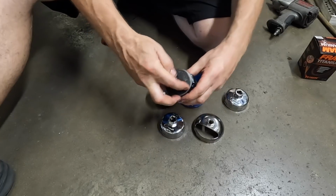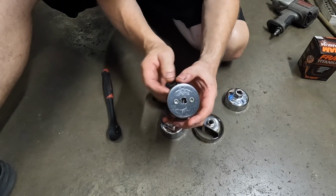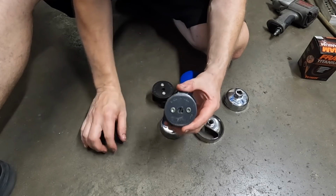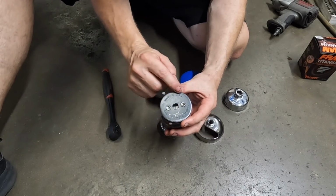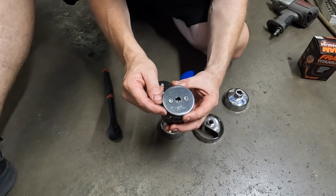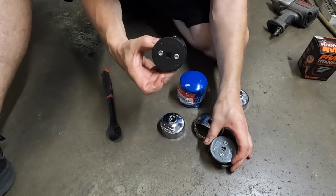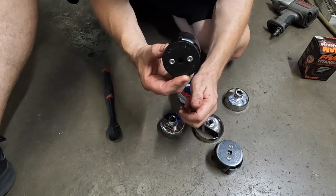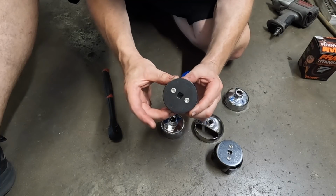So this one here, this is the one I've been recommending on a few of our videos, and I feel bad that I've been telling you to buy this. It's made in the USA, there's a few variations of it, but this is the same one right here. This is one I ordered. I ordered two of these. I've ordered from two different places to see if it was just a fluke.